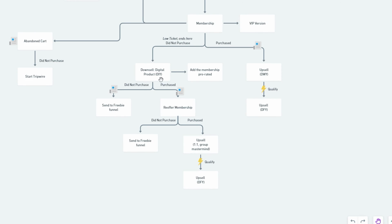However, let's go through the scenario where they purchase the digital product, but they do not take you up on the membership. This is where we then add these people to the newsletter. We haven't added them into the newsletter at any point until they got here, because we want to keep the main thing in front of them. We want that to be their priority.